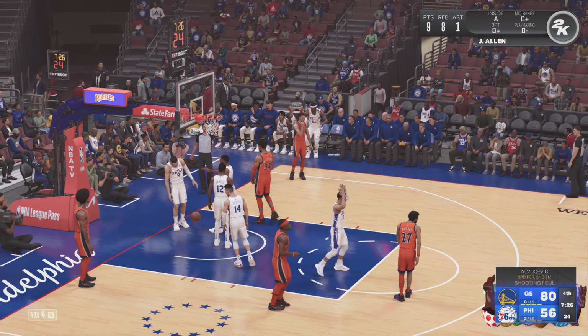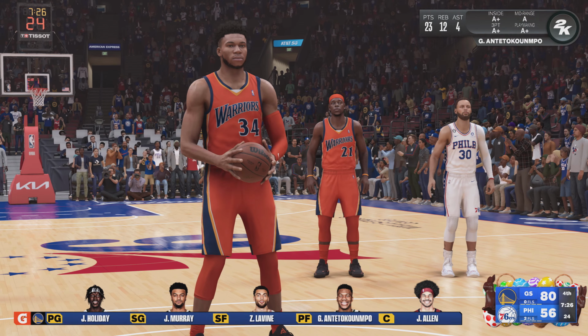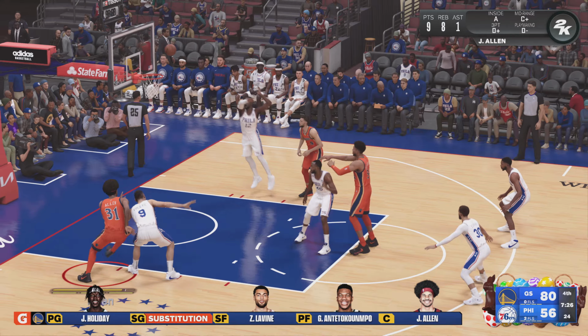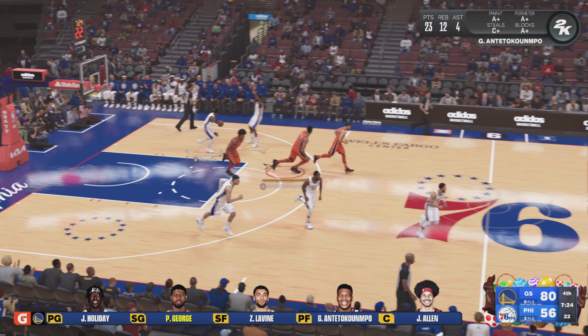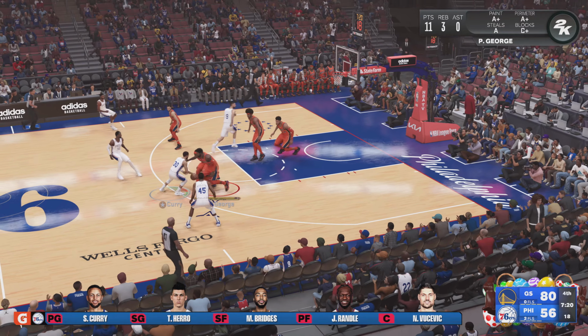Fouled in the act of shooting. Gets the bucket anyway, so a three-point play chance for him. That's his third. They're taking it right into the teeth of the defense, and it's a defense that's starting to look frustrated. Well, they should be. I mean, it has not been a good performance for them at that end of the floor.